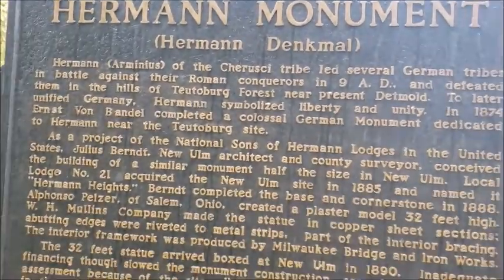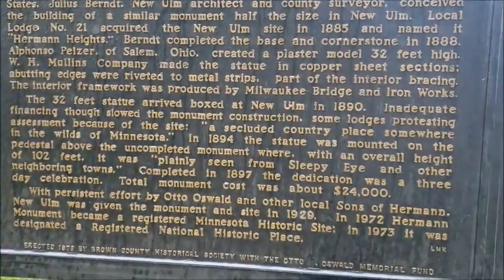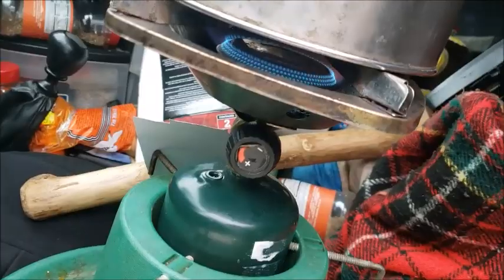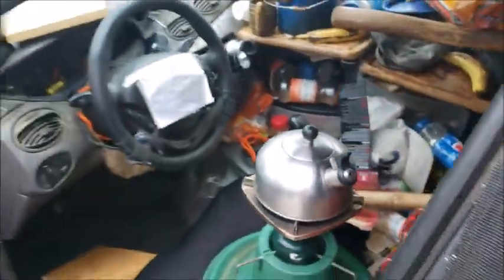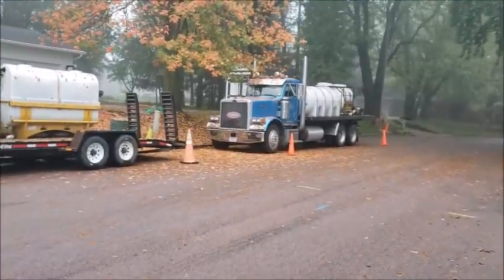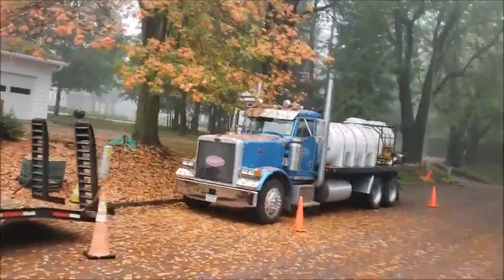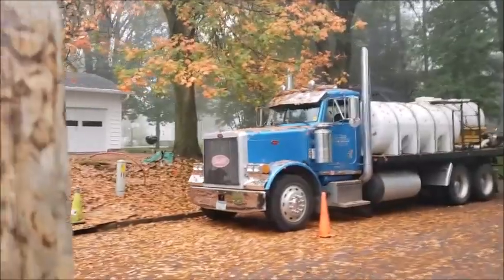Hermann Monument. Alright, this thing is acting weird. It might blow up. It was popping out like metal pieces from the propane top. That's a concern. I think this just looks a little neat. It may not show so well on the camera. The leaves on it.